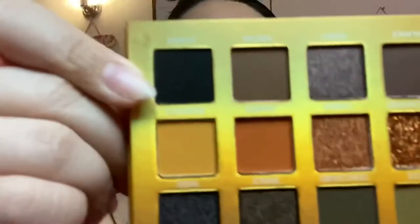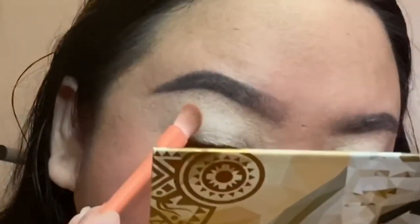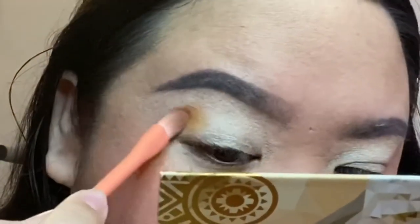So I will first start off with, I think I'm gonna grab a little bit of this shade called Romantic, this yellow right here, and I'm just gonna pop that right in here.